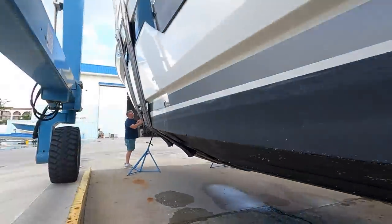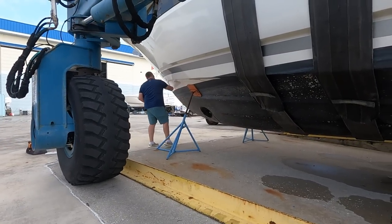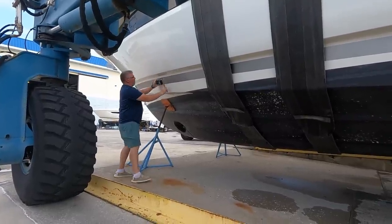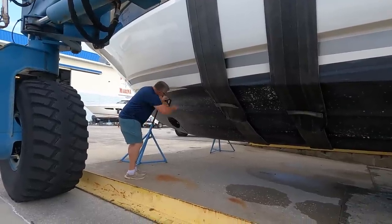He's doing some knocking right now, listening for any soft spots, which would be an indication of water intrusion into the hull. Meter, he's reading temperatures, moisture meter, that is.